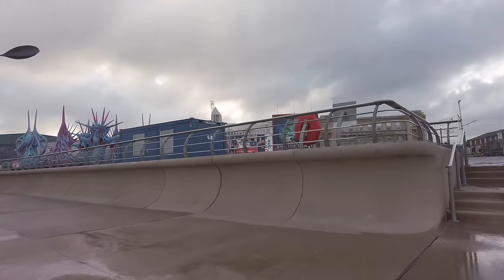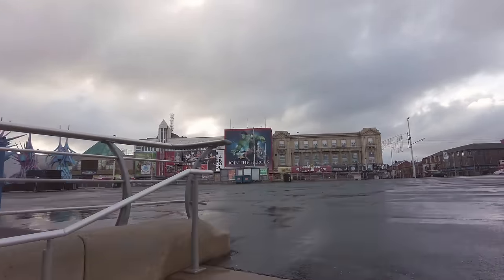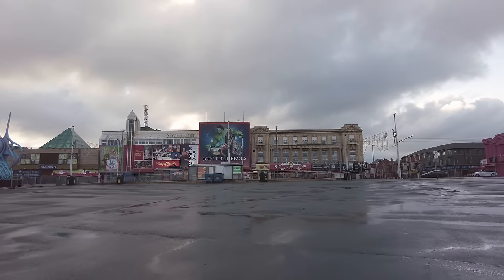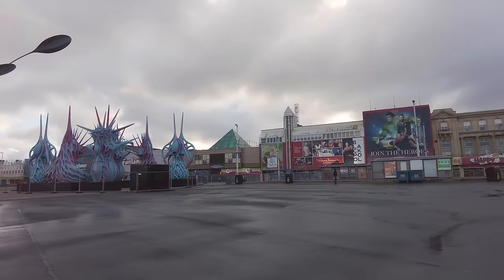Just listen to that whistling there through the barriers here. I'm just going to come up the other side. Oh my goodness, I'm really having to hold on to my hat here. Just across some happy days there and the waxworks. Oh, listen to that, folks.